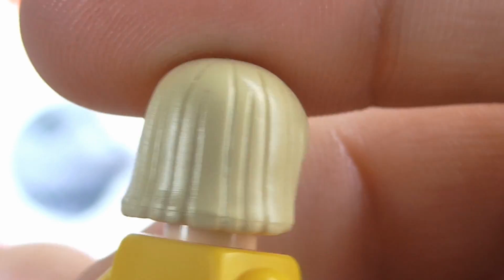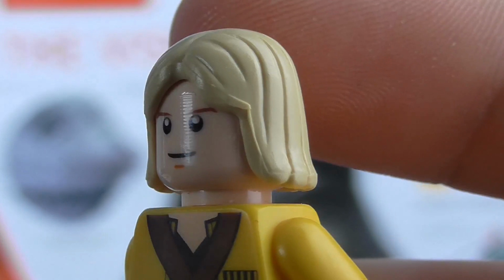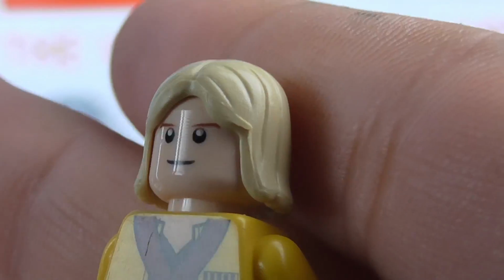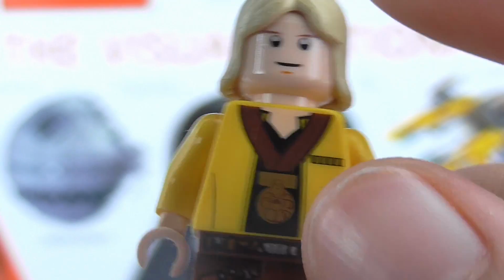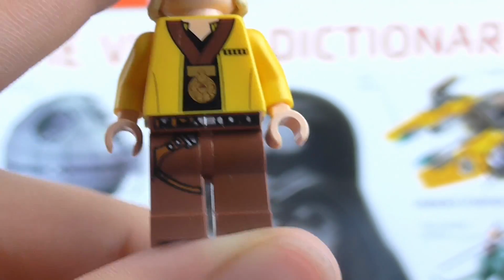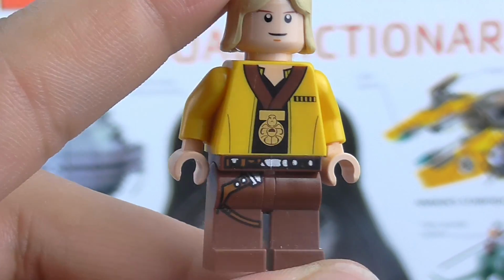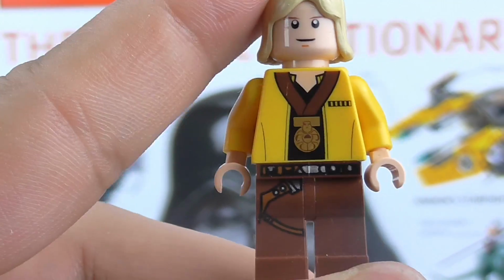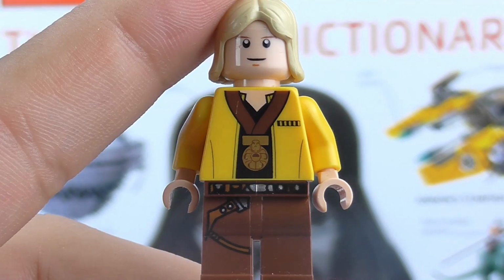So yeah. We have seen this hair a lot. This hair is pretty rare. We haven't really seen this at all, especially in recent years, because Luke Skywalker's now got new hair, which is all more frizzy and stuff. So yeah, but that is basically Luke Skywalker. That is the minifigure you get with this dictionary. It's pretty cool. And if you have the encyclopedia, and if you also have the Y-Wing, then you can make that scene. It's really awesome. But yeah, really, that's Luke Skywalker.